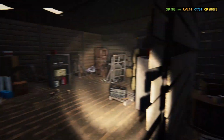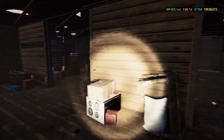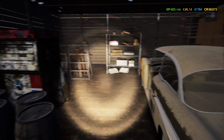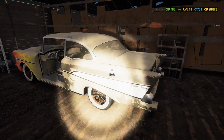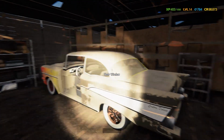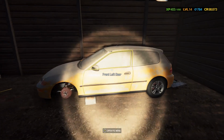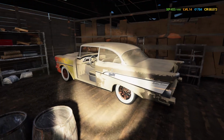We got the Honda Civic. And we got the 1957, it looks like a 1950-something Chevy. So I am not sure. We got to pick one of these. We're going to pick one and we're going to take it back to the shop and we're going to completely restore it. The question is, do we spend $30,000 on this old Chevy or do we buy this Honda Civic for like $10,000? I tell you what we're going to do.